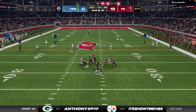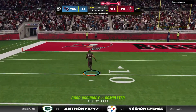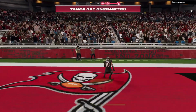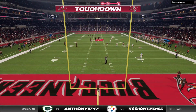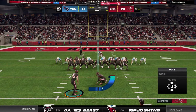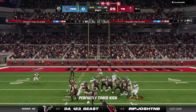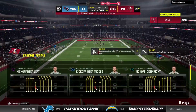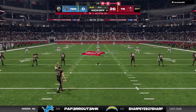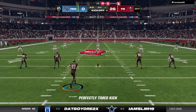Lance looking to throw it. He's going to try and go deep again. It's caught inside the 25. Touchdown, Tampa Bay. Trey Palmer, his 2nd touchdown of the afternoon. And the Buccaneers come right out of the locker room and score here in the opening minute of the 3rd quarter. Extra point by McLaughlin is up and good. And that will bump the lead up to 26.